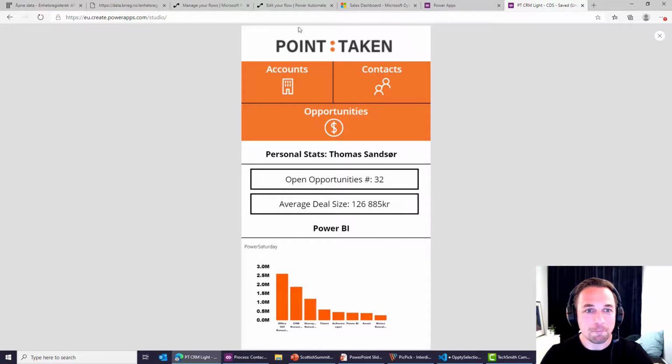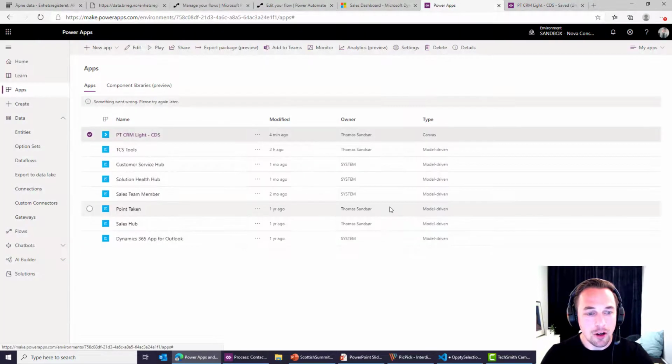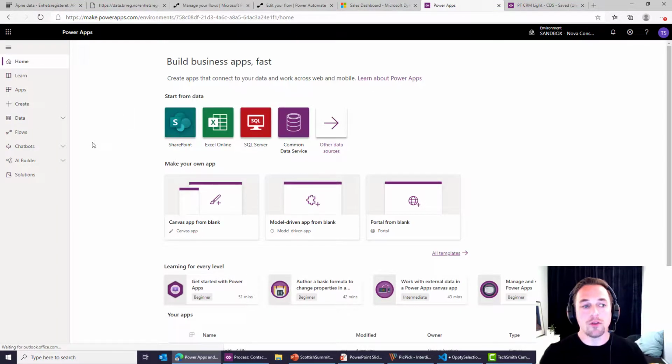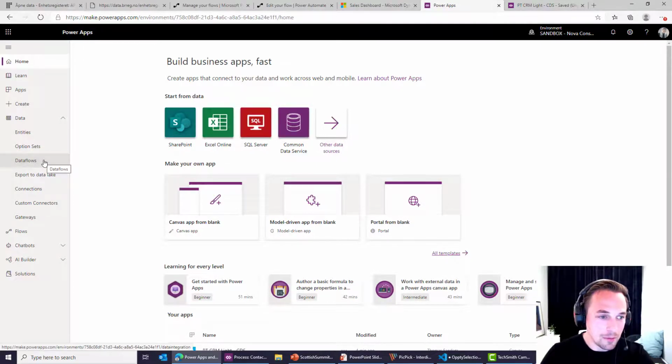So look at this. We are going to navigate to a new part of something called make.powerapps.com. So this is where you basically go to create a new Power App. I'm still working with the classic editor, but in the future, of course, everything's being pushed over here. We will manage our solutions, configurations, everything. But one thing you have here under data is something called data flows. So this little bad boy here is what we're going to be talking about.